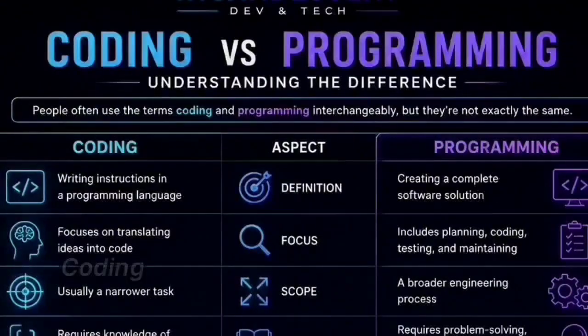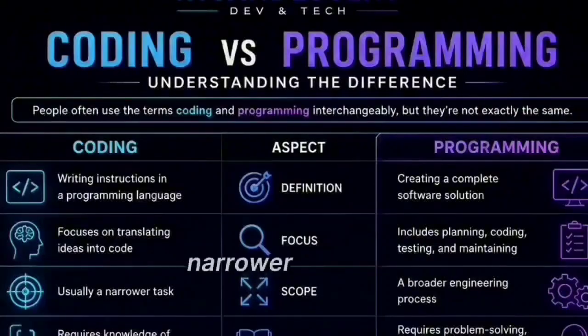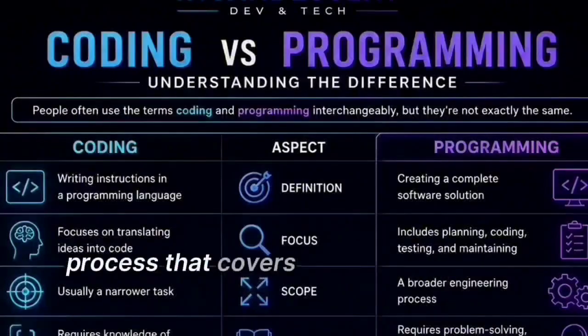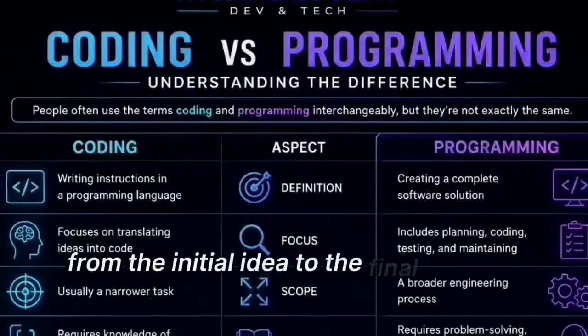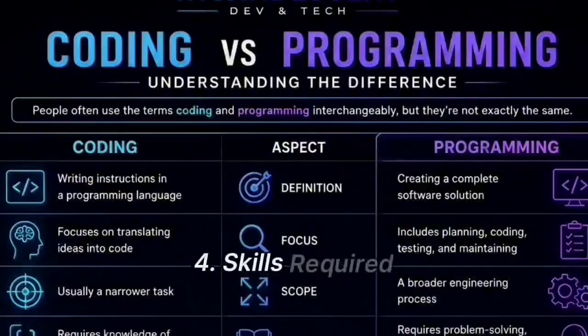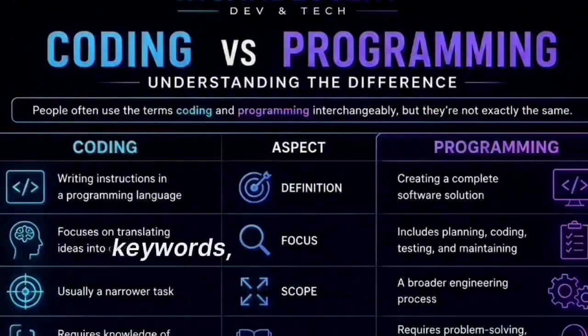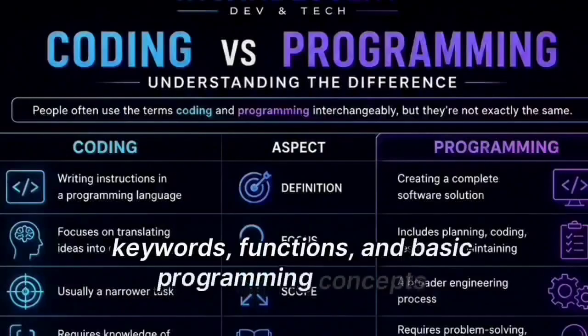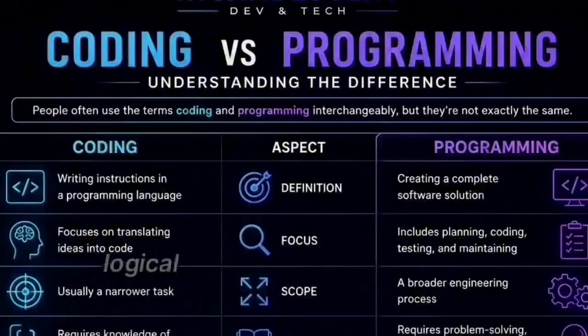3. Scope. Coding is a specific task within software development and is generally narrower in scope. Programming is a broader software engineering process that covers the entire software development lifecycle, from the initial idea to the final product. 4. Skills required. Coding requires knowledge of programming language syntax, keywords, functions, and basic programming concepts. Programming requires coding skills, as well as problem-solving, logical thinking, software design, debugging, testing, documentation, and software maintenance.